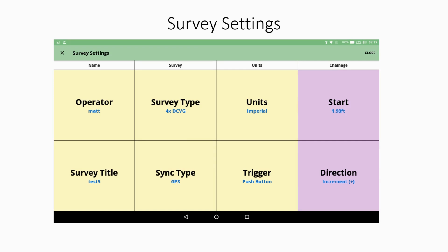You can record data in imperial or in metric. You can select the method to trigger readings, either manually or based on distance or on time. You can program in the starting chainage to match the line you're on, and can set this for increasing or decreasing depending on if you're surveying upstream or downstream.